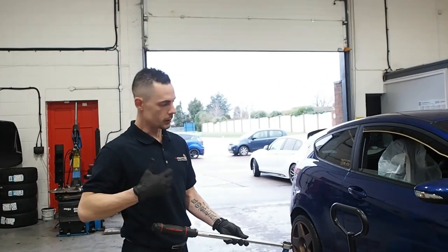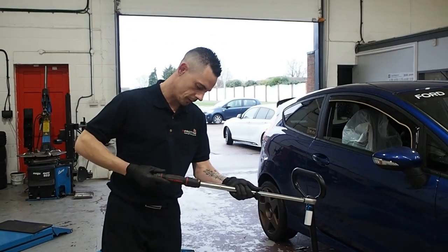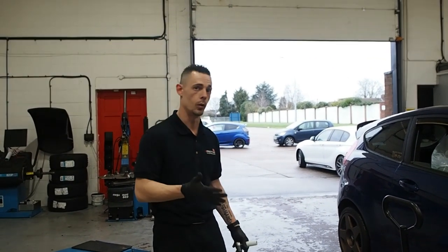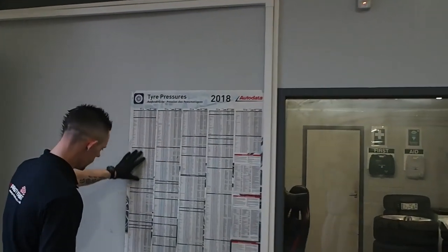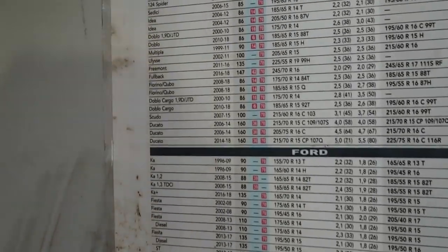After getting the torque wrench, because I know the torque setting for these vehicles anyway, which is 135, I will put that to 135. But obviously some people don't know the specs on the torque settings for wheels, so if they don't know, there's always a Autodata or Haynes guide, which will have most vehicles. So yours is obviously a Ford Fiesta, 2013, the ST here, which is 135. Bang on, mate. Sweet. And obviously, all vehicles are different. You can see that up there.